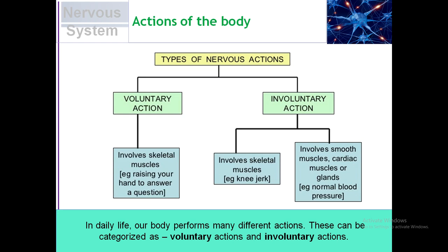raising your hand to answer a question. And involuntary actions are the sudden or automatic actions which involve skeletal muscles, for example in a knee jerk or when you touch a hot object. It also involves the smooth muscles and the cardiac muscles or the glands, for example in normal blood pressure.